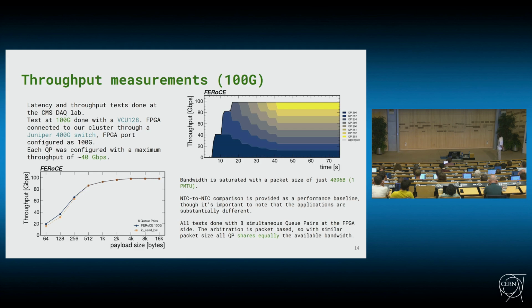Here it's the same thing, but with 100 gigabit. So you will have on the top right the aggregate throughput. You start sending data with 1 QP, and then the second, and the third, and the fourth, and so on, until you have all the 8 QPs active. And as you can see, all the throughput is shared equally.